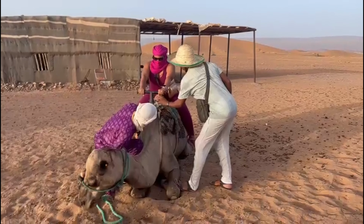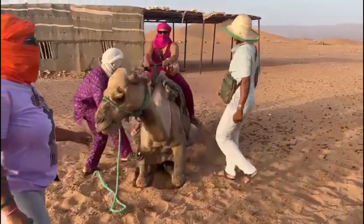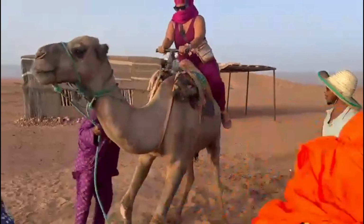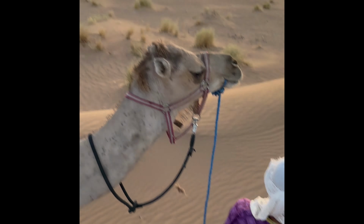Camel caravans travel this terrain, connecting isolated desert communities and offering travelers a glimpse into the nomadic way of life that has endured for generations.